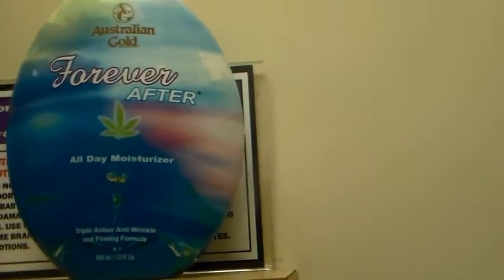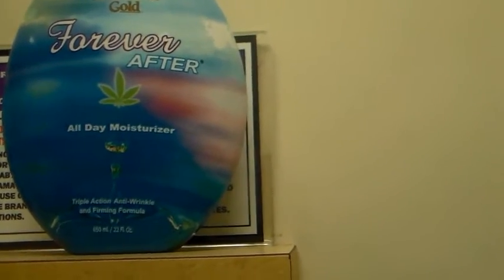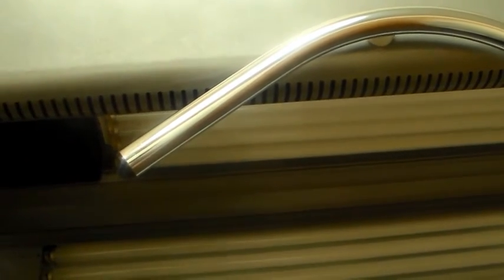And see the back, this has vitamins, and the one thing I'm surprised it does is it helps with wrinkles, but wrinkles are the least of my worries. Now, if I turn it on, I've got to put the stuff on, and I'm going to have to sign off here.